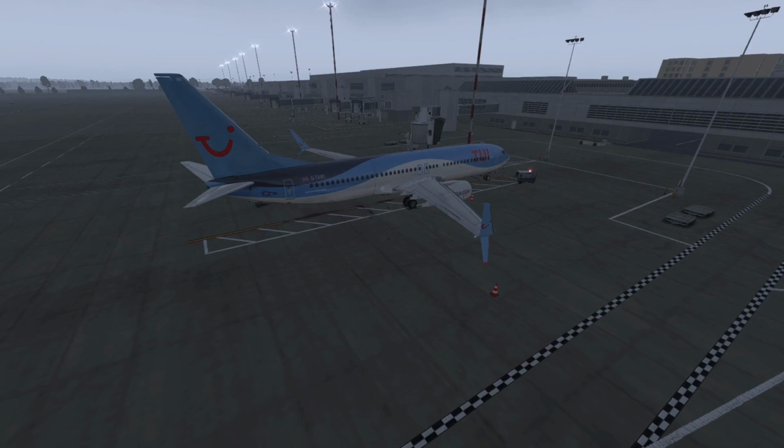As you see in front of me, it is a TUI 737-800, and we're going to fly up to Innsbruck today in Austria. As some people might know, Innsbruck has a very challenging approach, and we're going to be doing the circle to land for 08 today. Our flight time will roughly be about an hour and 30 minutes, and we're cruising at flight level 350 today. So, without further ado, we'll get into the flight deck and get set up.